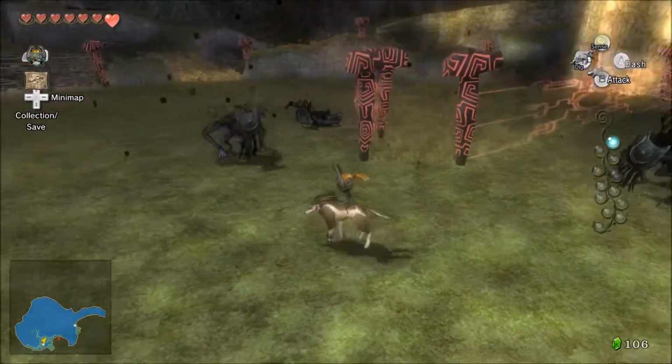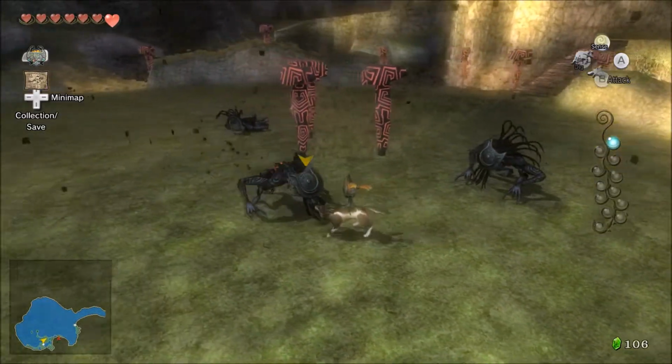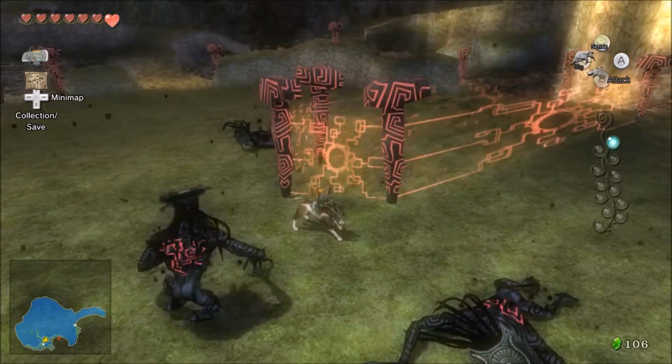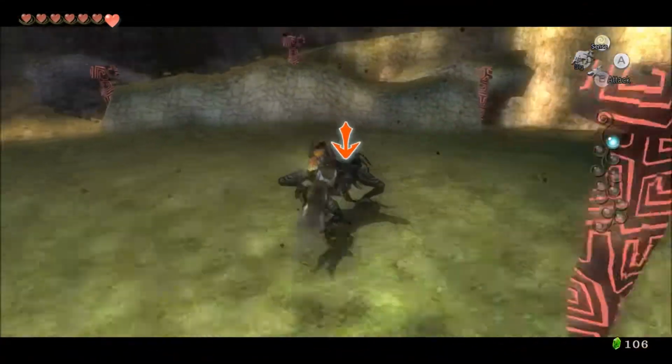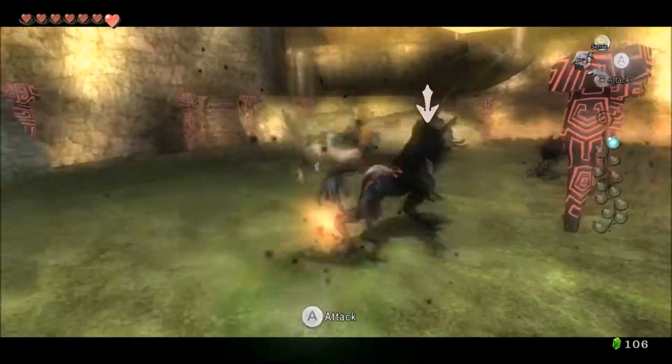Alright, come on, get closer and away from the wall. Get over here, come on! Thank you. Alright, this should be good. Are you kidding? How did he not hit him? He literally just stopped right in front of him and was like, no, I don't feel like hitting him. That's literally what he did. Let's try this again.